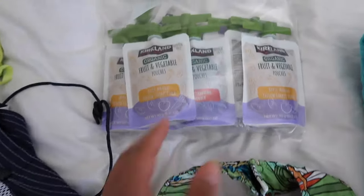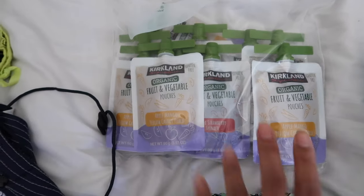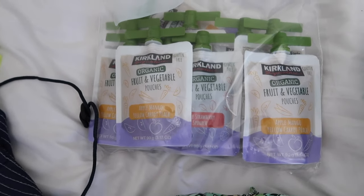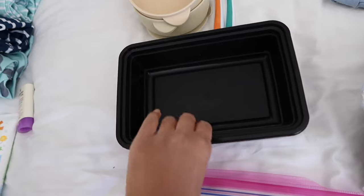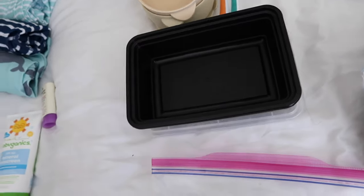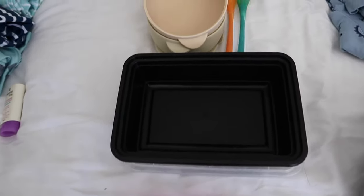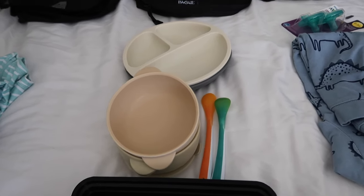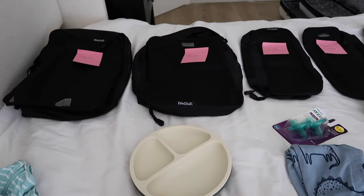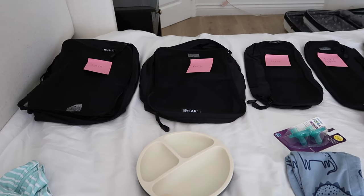I have quite a few baby pouches of food, but I think I'm actually gonna make food when we're there too. So I think I'm gonna bring his little baby food mixer as well. I brought a Tupperware just in case I want to make him food. I can just throw this in the fridge with sweet potato or whatever I decide to make. Then I have his plates and bowls and spoons. And that is the packing cube that all of that will go into.